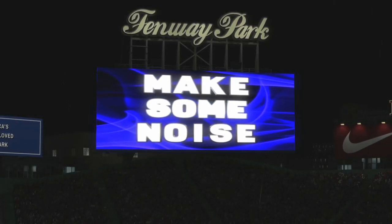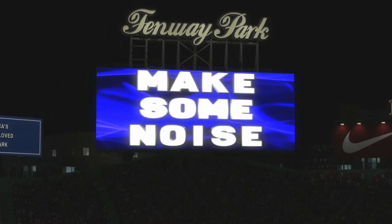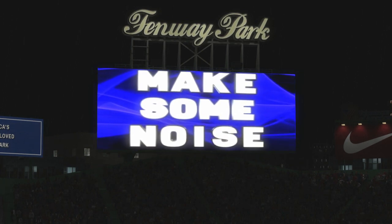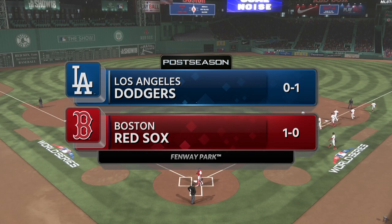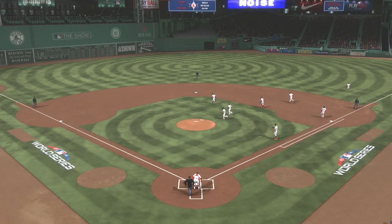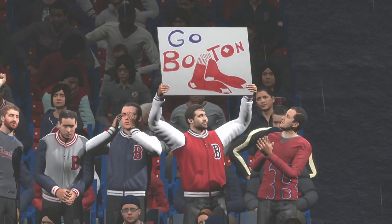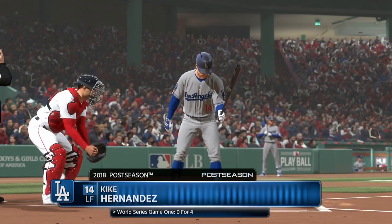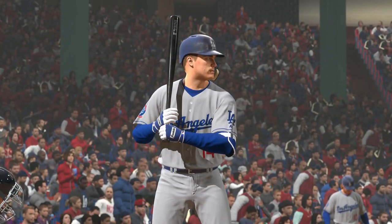It's not quite a nor'easter, but the rain's coming down pretty good here at Fenway Park in Boston. Game 2 of the World Series between the LA Dodgers and the Boston Red Sox. Now batting, Kike Hernandez. And we are set for baseball here this evening.